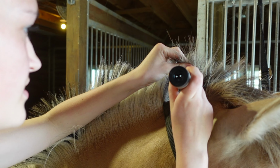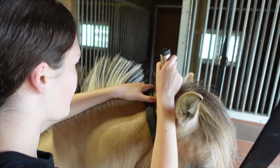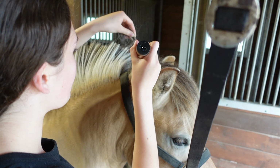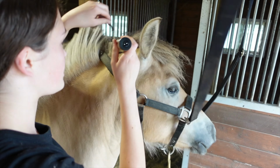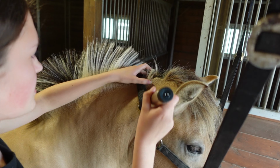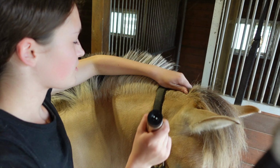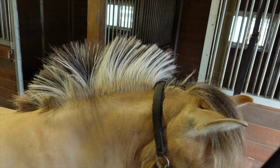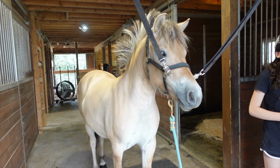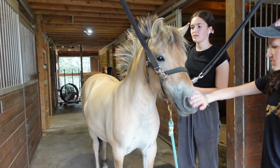Okay, cutting the bridle path. I feel like I'm cutting so much more than I should be, but I'm really not. It's just because her bridle path's literally never once been cut. You're okay, I know. Good job. I'm just gonna go on the other side too, even it out. I'm getting all the itchy hairs. Got hair on your nose.